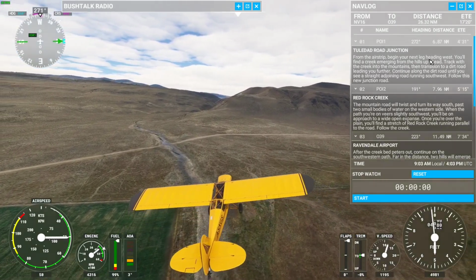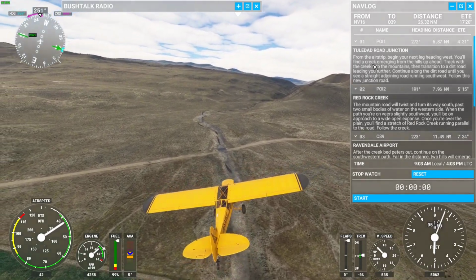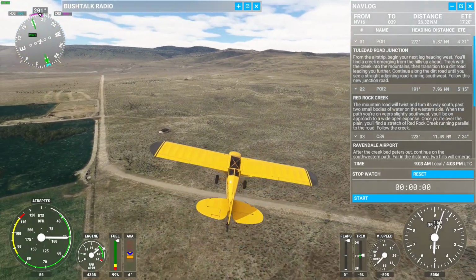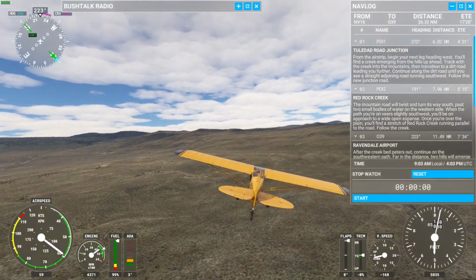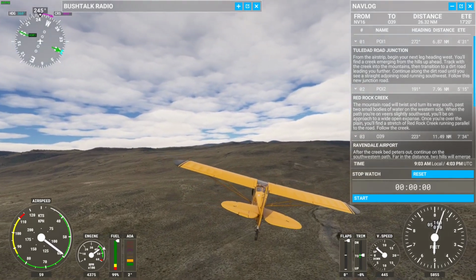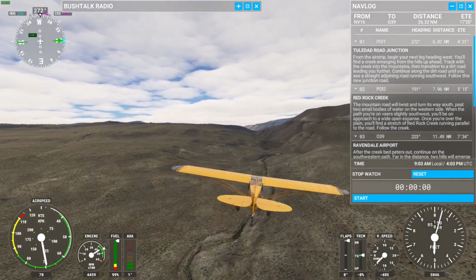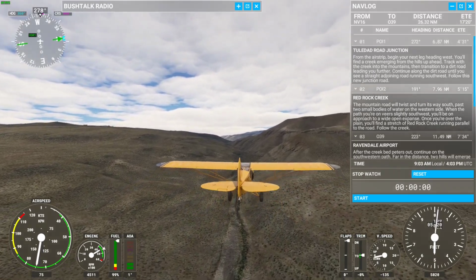So from the airport, begin your next leg, heading west. You'll find a creek. Well, all right, let's get situated here first. All right, I think we're good. So from the airstrip, begin your next leg, heading west. You'll find a creek emerging from the hills up ahead. All right, there's the creek.